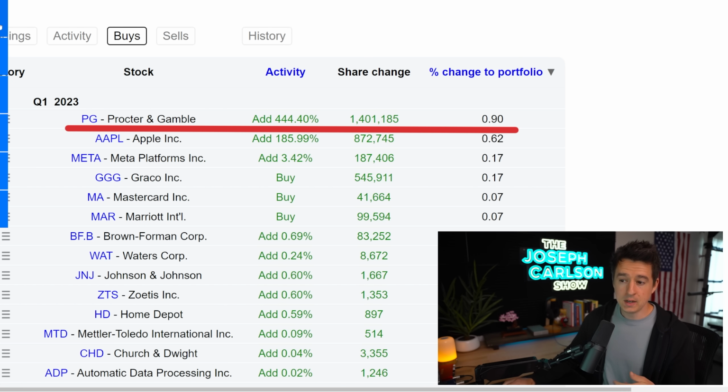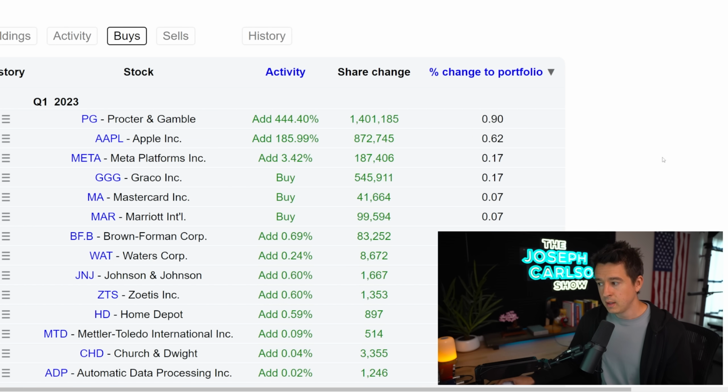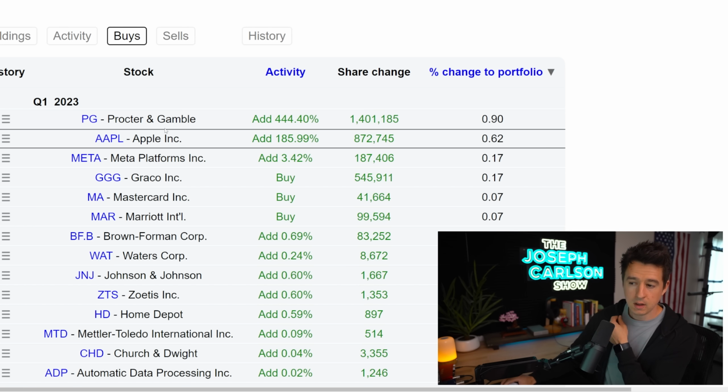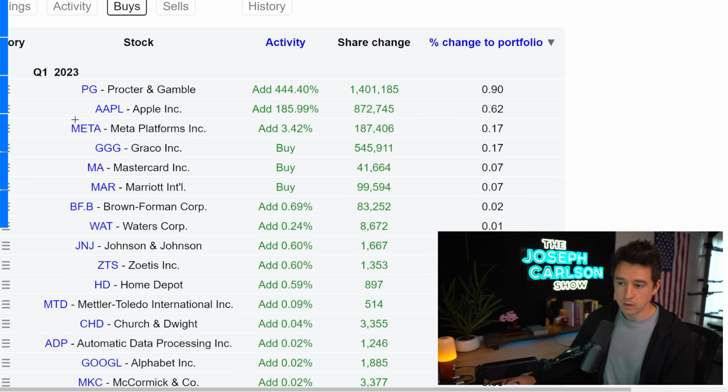Procter & Gamble, in my opinion, is a very conservative pick. I think the company is incredibly powerful, but I also don't believe it's going to grow its free cash flow per share at a significantly fast rate. So it's not one that I'm myself interested in buying. The next position he added to was Apple.